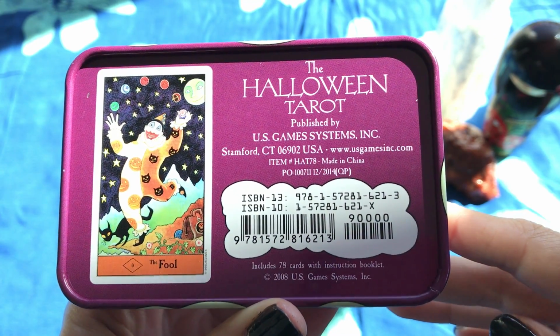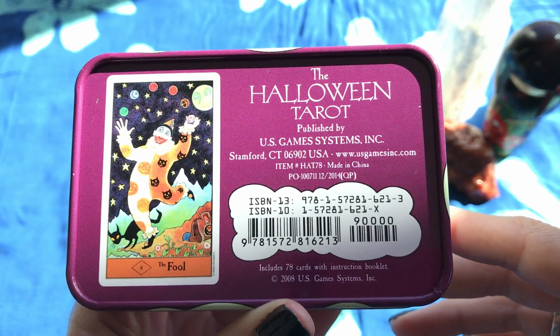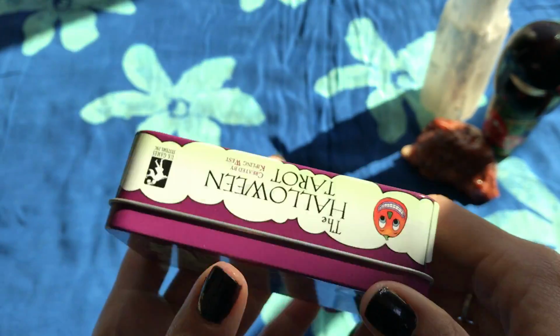Okay, and this is the back, and my tin is making reflections on the wall. My kitten hates reflections, so he is currently attacking the wall.